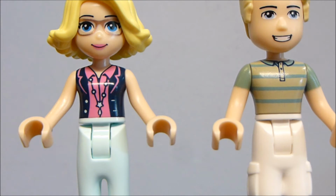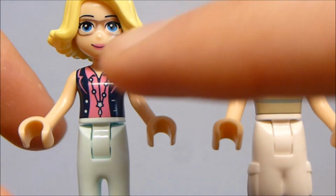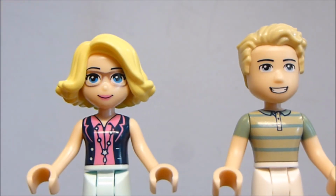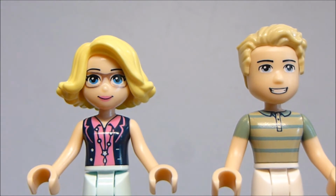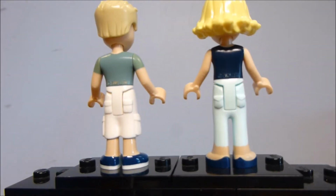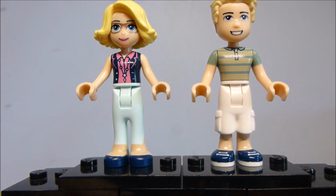I believe it's her legs that are exclusive, but I could be wrong. And the face prints, his is definitely brand new, hers maybe not. I think it is. Her hairpiece is relatively uncommon. It did appear on Black Widow in Infinity War, I believe, and the Outrider dropship attack, and I guess some other set had it as well. But the feet are decently printed. On the back, there's no printing. I do like how he has dual molded-ish arms. And obviously, alternate facial expressions, because that's how many dolls work.